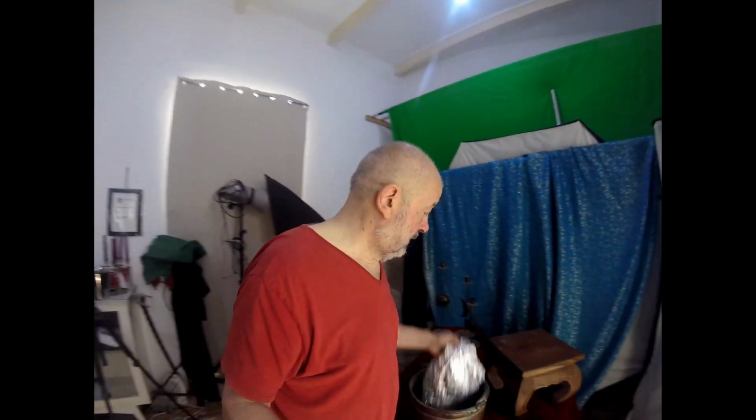Foil out, because this is a good reflector. I'm not throwing this away, I'm keeping this, guys. Costs money. Now we put a small grill in.